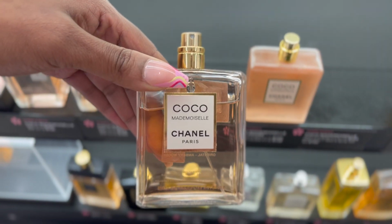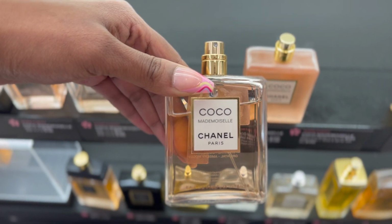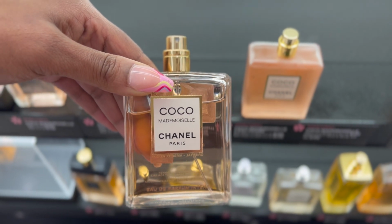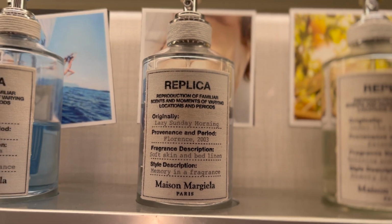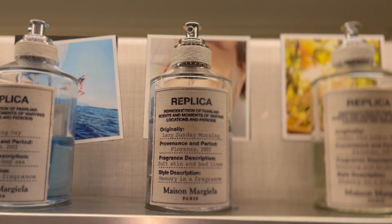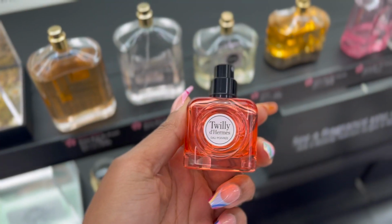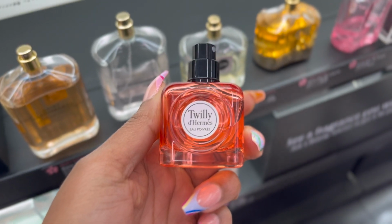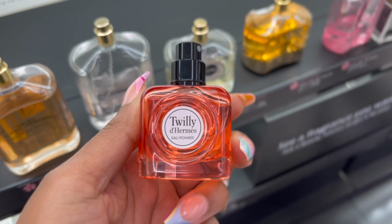Now this one is the iconic Coco Mademoiselle, very sophisticated, soft floral sweet. This one is Replica's Lazy Sunday Morning. Puts you in the mind of Jergens lotion, but in the best way. Now this one is Hermes Twilly Poivre, very nice warm floral, a bit mature.